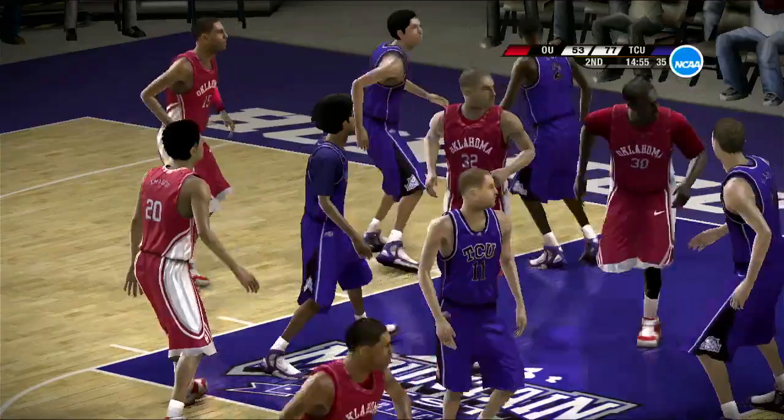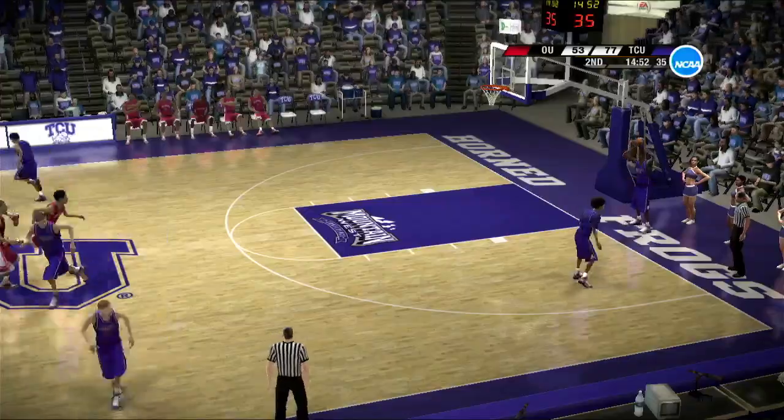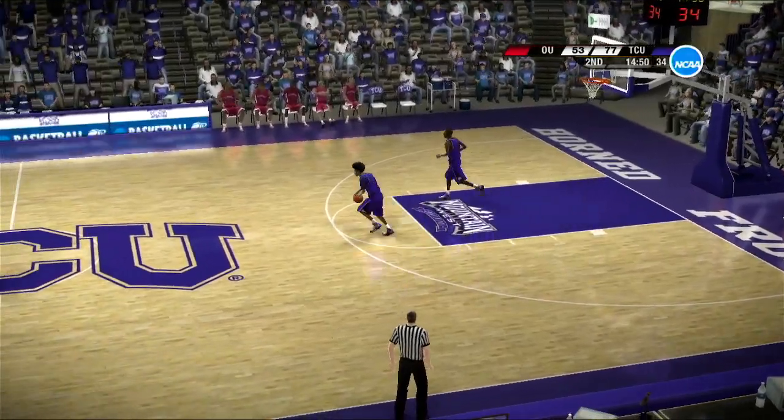He shoots from the top of the key. The Sooners have a hot hand right now that's scoring for them at the moment. Brady's on fire.